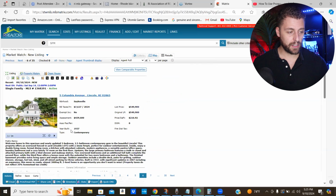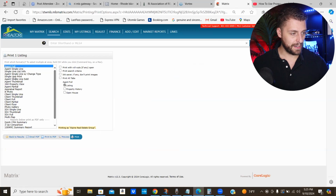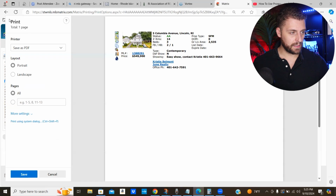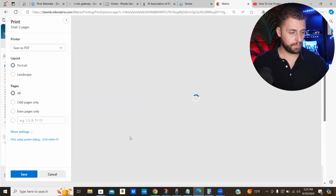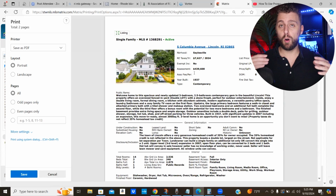So I would just click here and be like, okay, this looks great. I'm going to go down, print as a PDF. I'm going to go to agent full, print, and then I'm going to basically actually go back because I'm not doing this right. So I'm going to go to agent full, and then I'm going to print, and I'm going to download this and save a hard copy. That way I have all the information in front of me when I start circle prospecting this database.